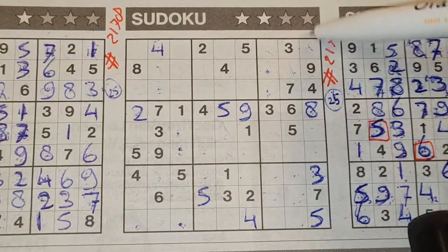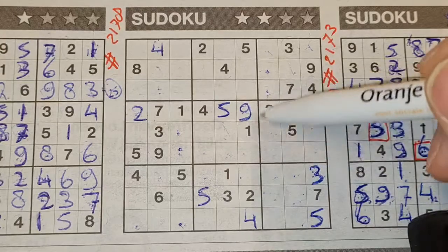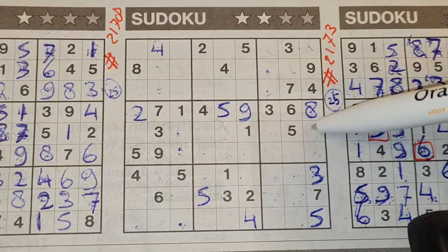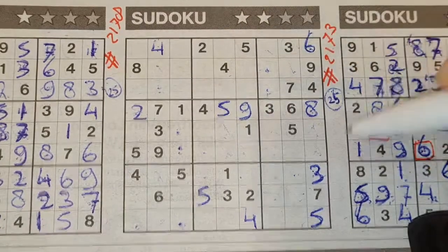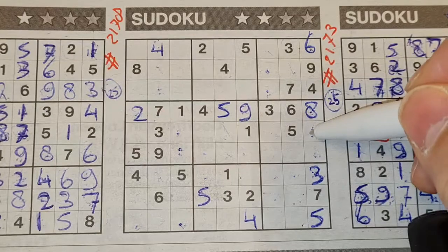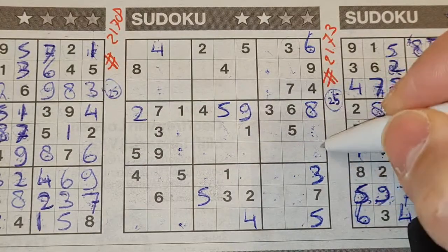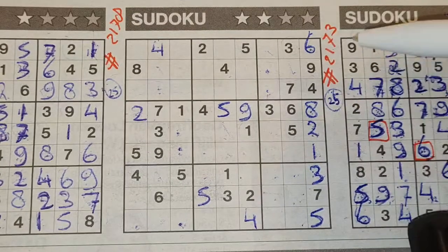3 missing numbers in the last column. One of the missing numbers is 6. We see here 6 in this big square. So no 6 in those two boxes. One box left, the 6 should be there. Two boxes left in the last column for the numbers 1 and 2. We see here 1, no 1 there. 1 should be here, and the 2 goes there.